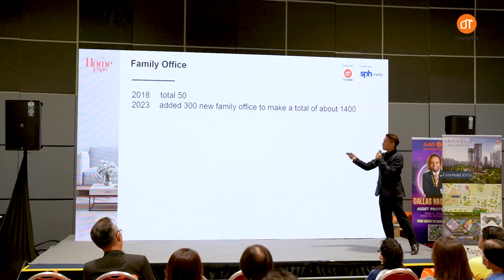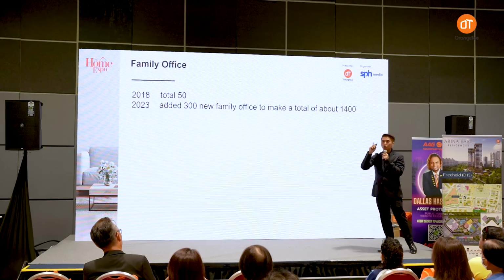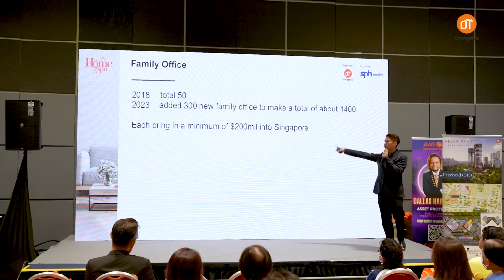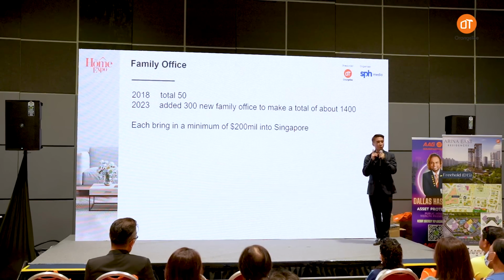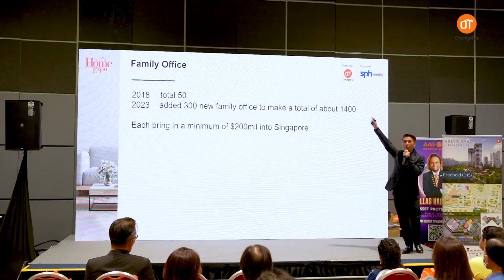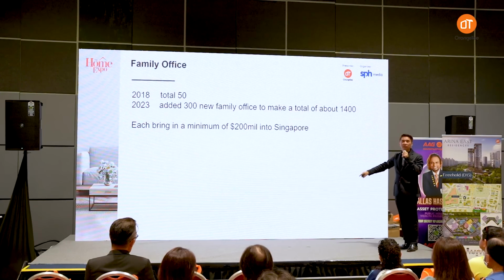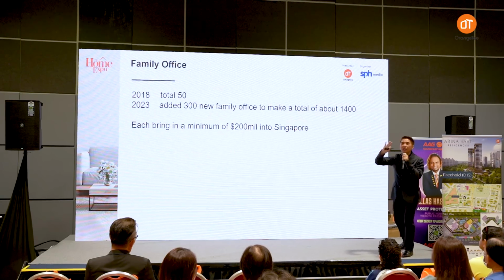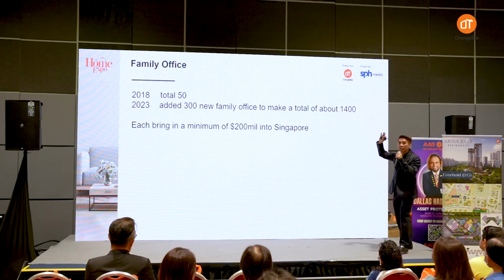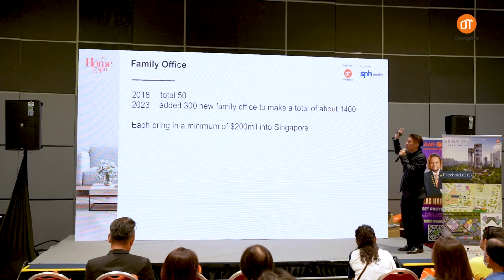So what about this family office? For each family office to be approved right now in Singapore, it costs them 200 million. Woo! 200 million helicoptered from somewhere out there in the world to Singapore. And when this kind of hot money comes in, this is not hot money, these are legit money. Anything through the government means is all scrutinized, to make sure these are really wealthy people from somewhere out there that come into Singapore.